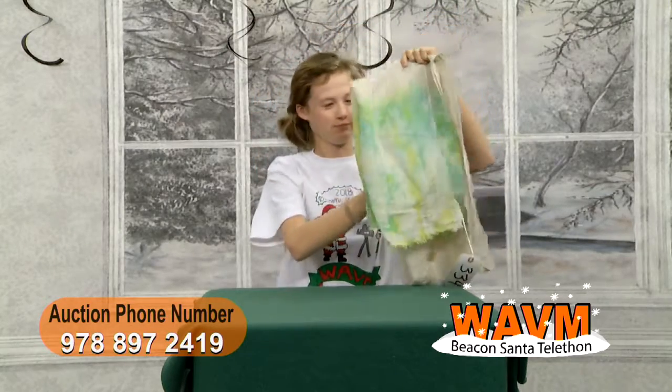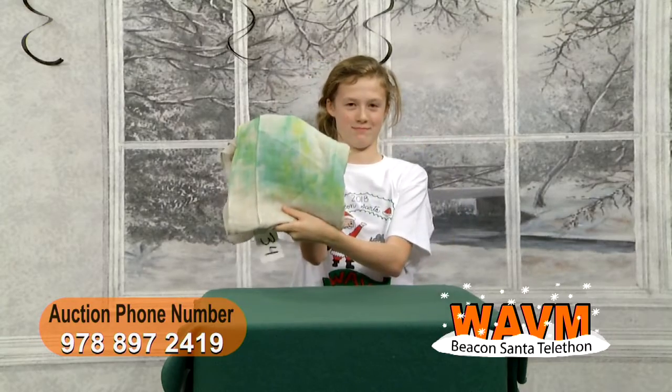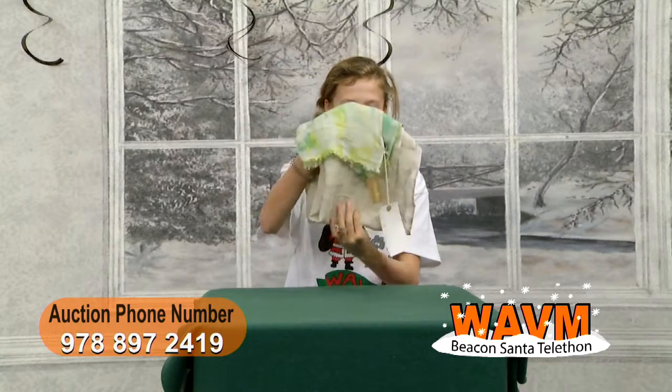This beautiful Nalini soft scarf is made of linen and viscose in a natural light beige with bright greens on the ends. It measures about 20 inches by 80 inches. Yep. So, there you go. Oh, this one's nice.